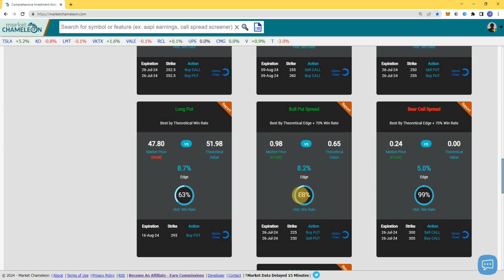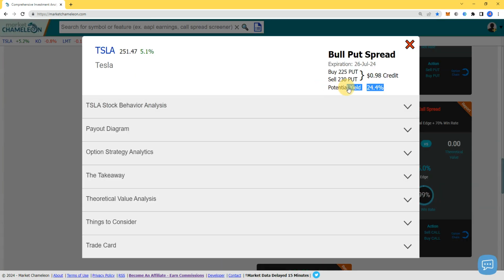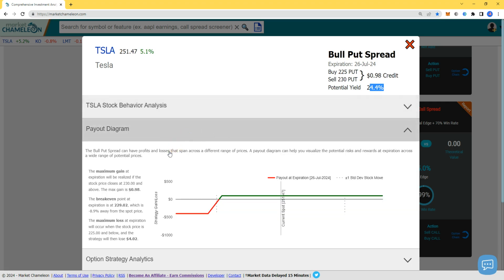88% chance based on history that this will be a profitable trade, and you need basically Tesla to stay above 230 by the expiration. If you click on trade, yeah, exactly, you collect 100, you risk 400, 25% yield in a few days. I'm not going to analyze that for 50 weeks. That's insane. I'm just telling you what you can make on this specific trade.